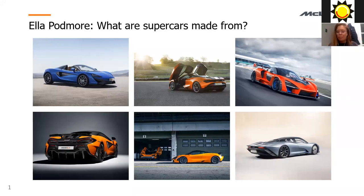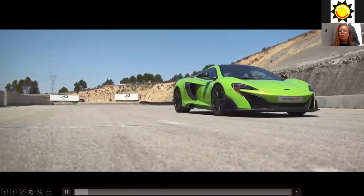The bottom right image shows a car called the Speedtail, and this retails at £2.1 million. And the badge on that alone, the front McLaren badge on that, is worth about £10,000. And that's a really exciting project for me to work on. So next, we're going to have a little look around a car.